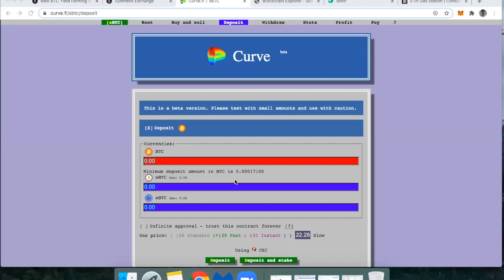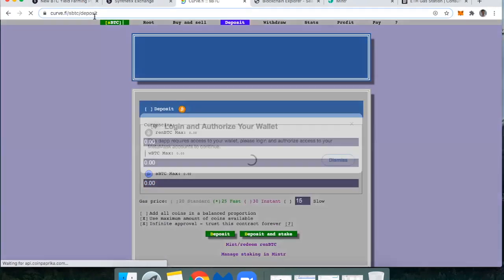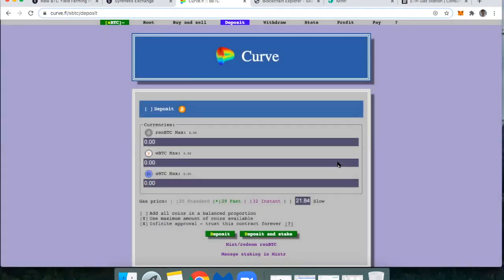So I'm back a few hours later, and I've put the children down, so now I can finish the video. If you need to leave your transformation of Bitcoin to a Curve liquidity provision in process, it's okay. As long as I've followed the steps that I've walked through in this video, I've essentially tied my fate to my MetaMask wallet. And so if I come back to this, I hit refresh. So I'm on curve.fi/sBTC/deposit. It's going to hook up to my wallet again, which in my case is MetaMask.